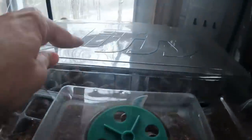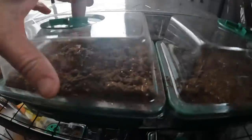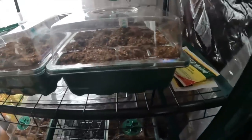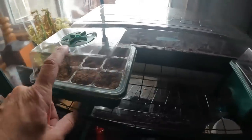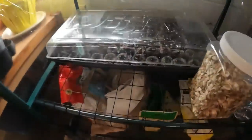All right, guys, so it got dark last night. I was able to show you the completed greenhouse setup. Here we go. So we've got back here, we've got sunflowers, and then we've got corn and pumpkin, and we've got zucchini and some daisies and some wildflowers and some lettuce and some tomatoes and some cucumbers down here.